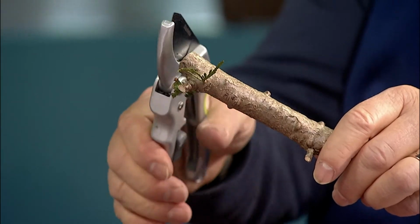For those real thick branches, it's very easy. Whereas with one of these, you just really have to mash down. It can really hurt your hands after a while if you don't have strength. So the ratchet pruners are just great. I'm excited to get out and do some pruning with those.